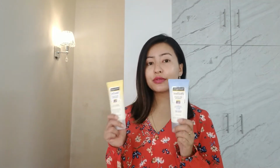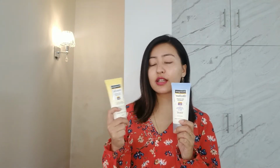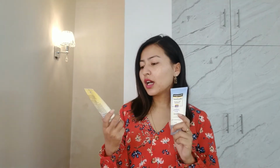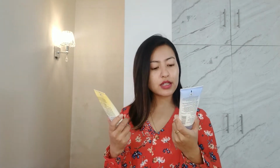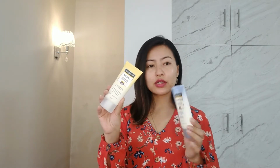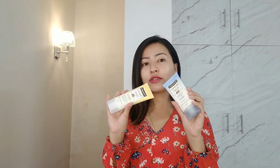Okay, I got two of these here with me from the brand Neutrogena. This one is their Sheer Zinc Dry Touch. This one is their Ultra Sheer Dry Touch. Both of these are SPF 50 and water resistant, also dermatologist tested. But you get 80 ml of product in this one and 88 ml of product in this one. Both of them have the same kind of packaging, which is quite travel friendly.